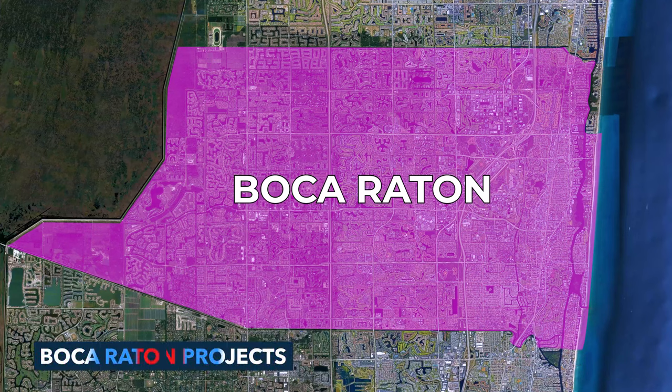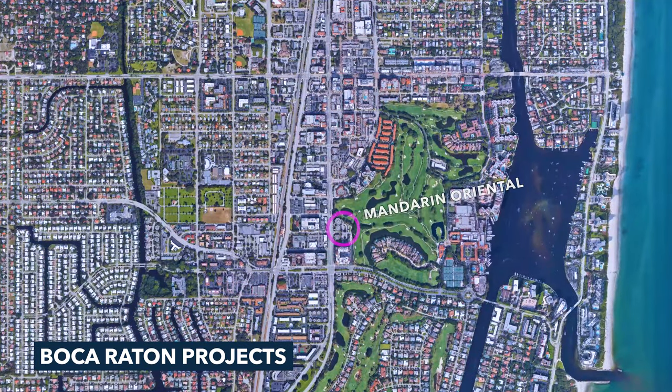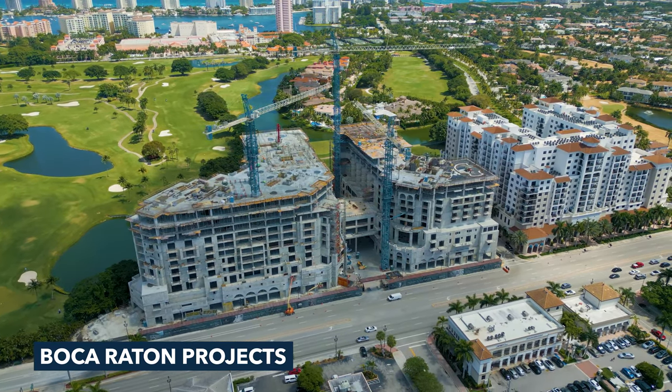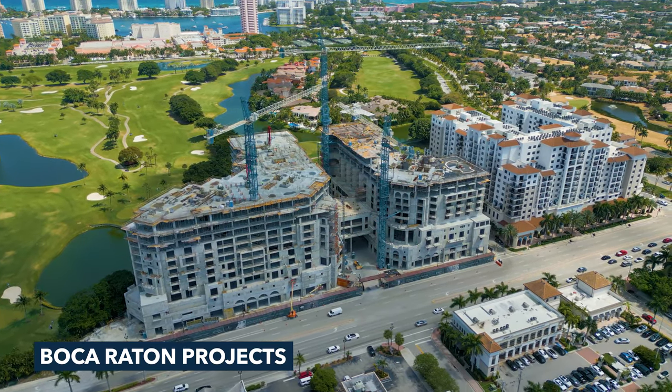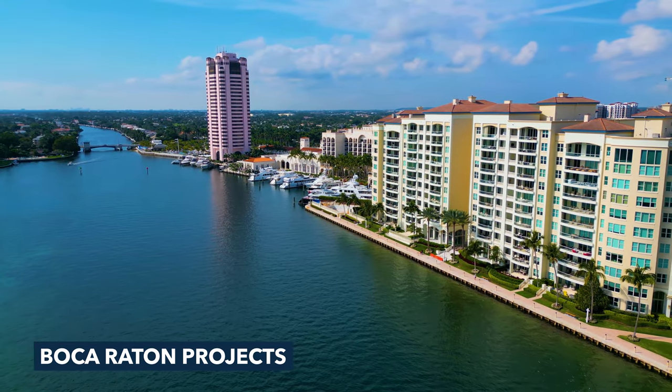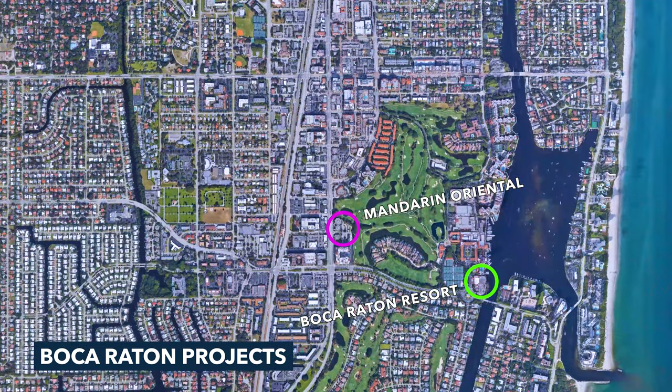All right, let's start with talking about some of the downtown condo construction. So we'll start by mentioning the Mandarin Oriental, just west of Federal Highway, just east of Camino right here, backs up to the Boca Raton Golf Club, also right next to the Boca Raton Resort, which is an awesome place to stay if you're coming to the area for a visit. Check out some of our vlogs on that stuff.